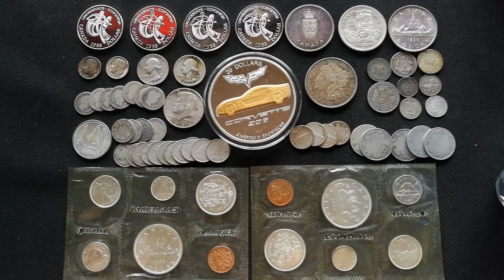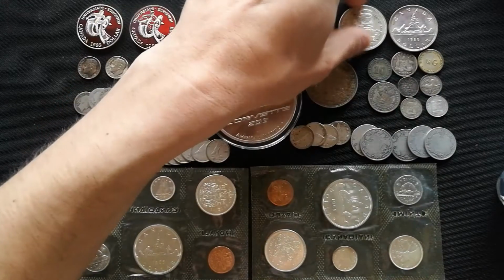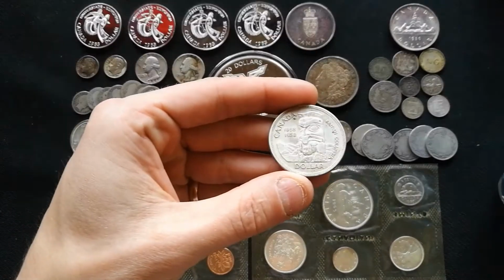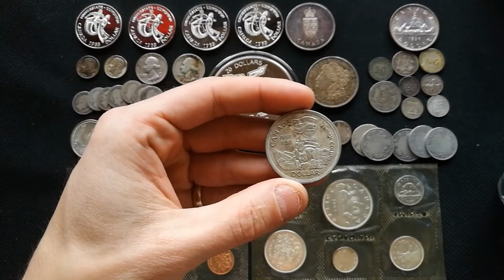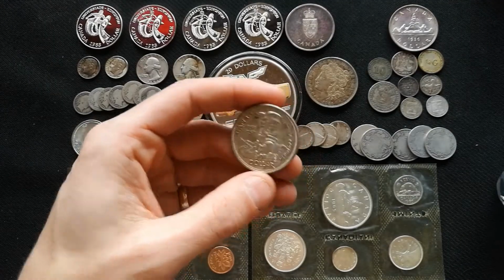Then we have a few more Canadian coins up here. We have 2 Canadian dollars. This one here is a 1958 British Columbia dollar. As you guys know, this is one of my favorite designs with the Canadian dollars, so I like to pick them up if I see them for a good price.